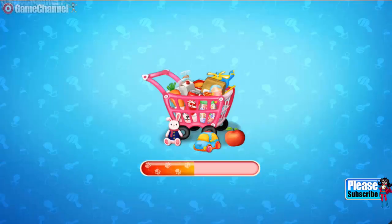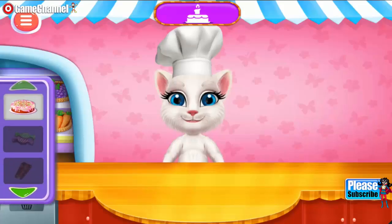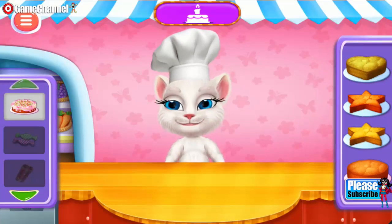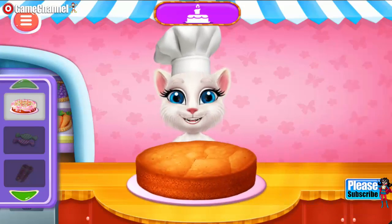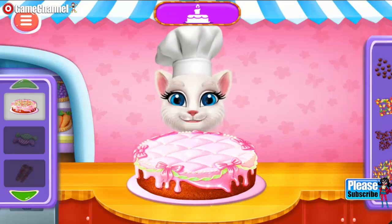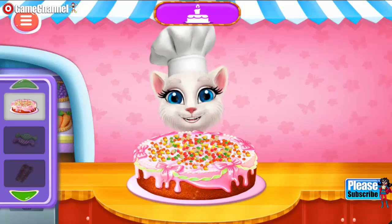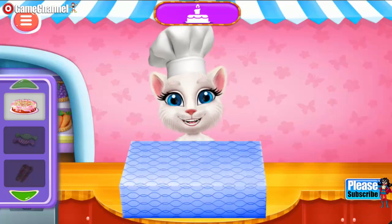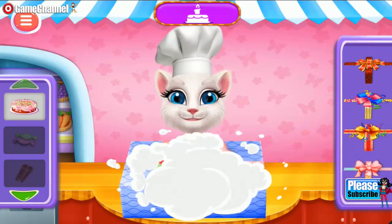Cake. Make your own cake. Select a base you love. Now let's design with your favorite topic. Let's choose colorful wrapper. Choose the nice ribbon.